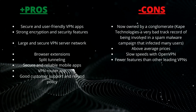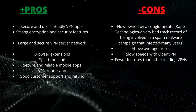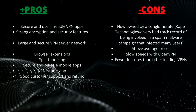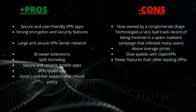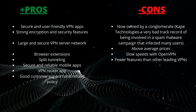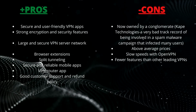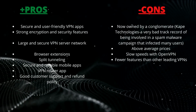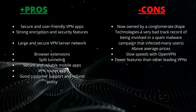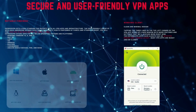To get to some of the cons that we found using this service, it's now owned by a conglomerate, Cape Technologies, which has a very bad track record of being involved in a spam malware campaign that affected many users. Maybe you guys are aware of this already. Secondly, they have above average prices, slow speeds with OpenVPN, and finally we found to be a con that it has fewer features than other leading VPNs. Now let's dive in and examine the details and findings of this ExpressVPN review.